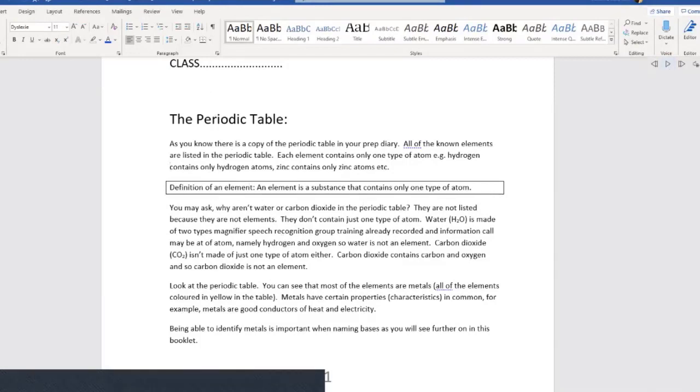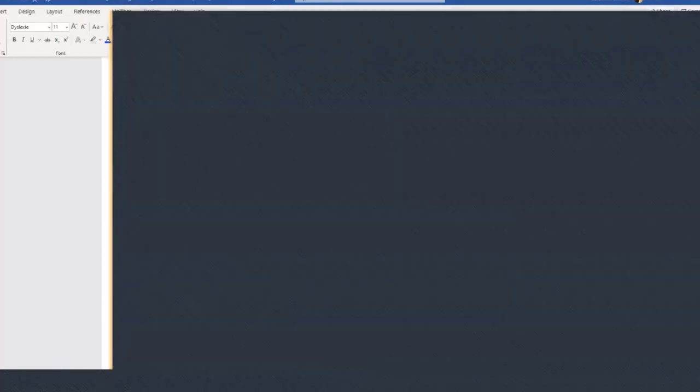And this is using Microsoft 365. But if you don't have Microsoft 365, they actually have an online version, which is totally free. And here it is on the online version.